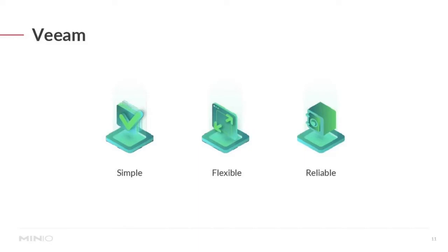Veeam just works. Customers just say, the thing we love about Veeam is it just works. You install it, set it up, and hands off, let it go. Works wonderfully.